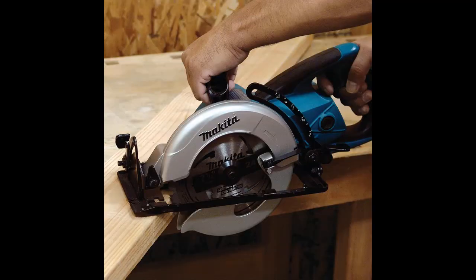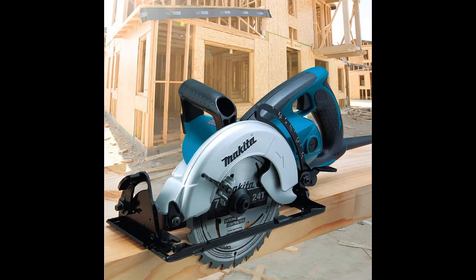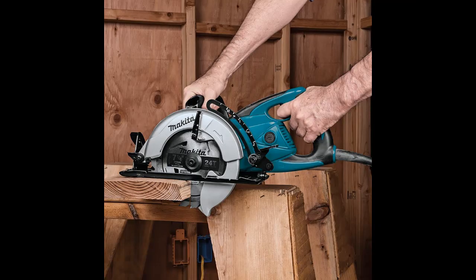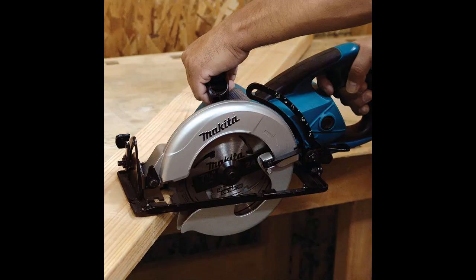Beveling is available to 51.5 degrees, with 22.5 and 45 degree detents. The shoe is steel for job site durability and has been chemically treated to prevent rust. Its useful rafter hook underlines the Makita's target market of roofers, framers, and other carpentry trades. The 14.3-pound weight reflects the robust construction intended for tough working environments.